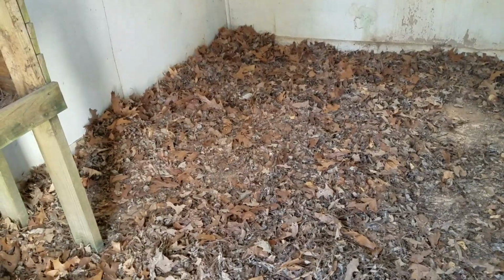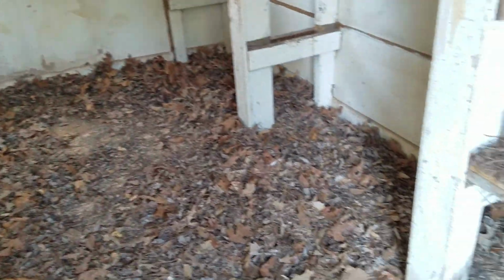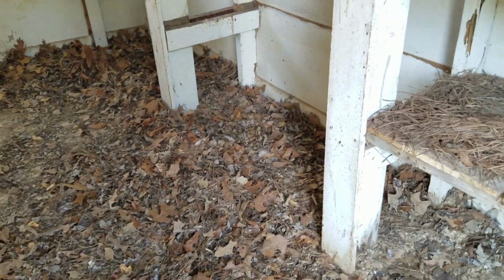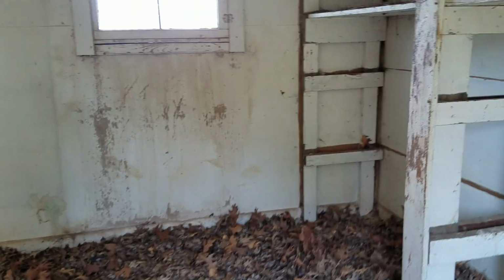And now here we are at the chicken coop. Our leaf bedding has actually worked really well. I don't know if you could tell in the video where I put all this in, but man, this whole place was swarming with flies. It was really bad. I was kind of embarrassed, to be honest. But yeah, these leaves have worked really well.